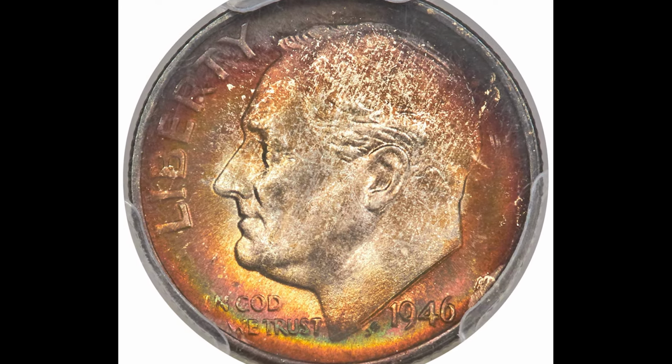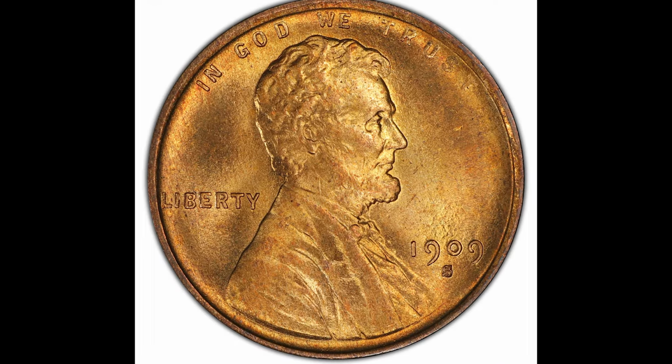Here we have a 1909 1-cent wheat penny coin. So we're all familiar with the wheat coins.